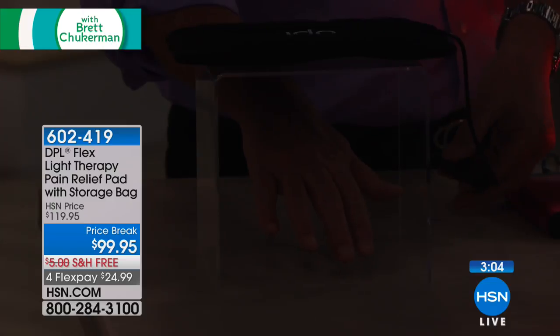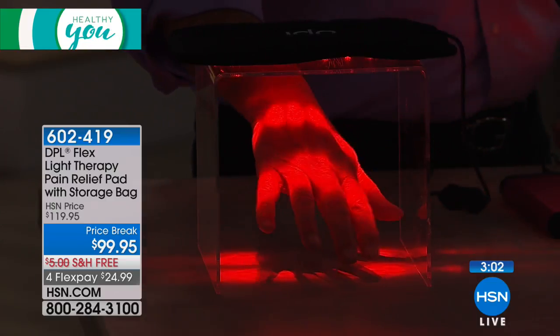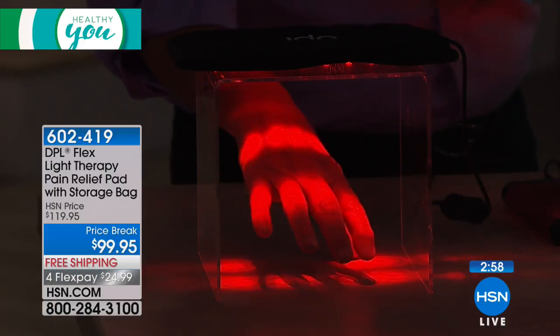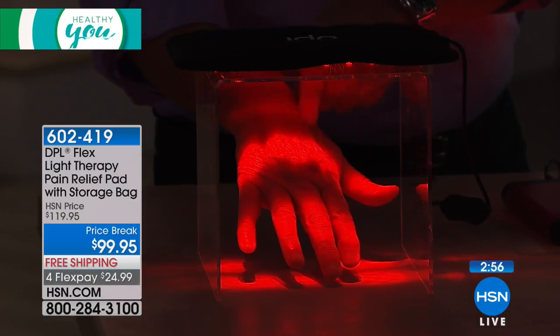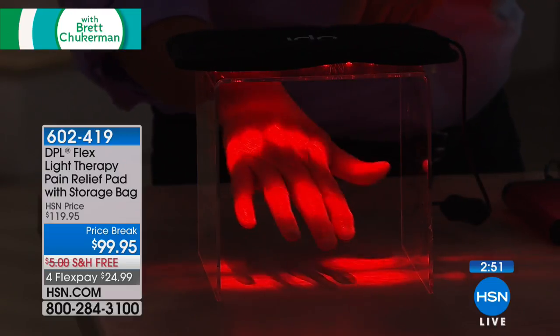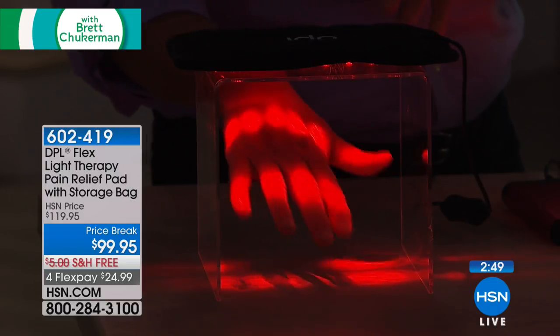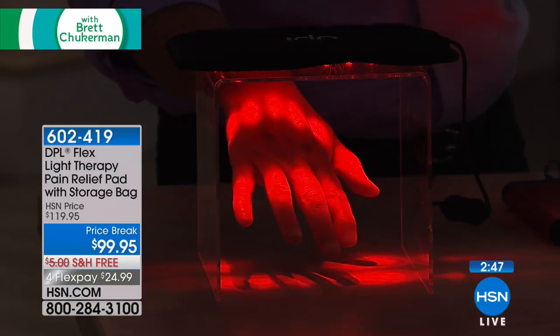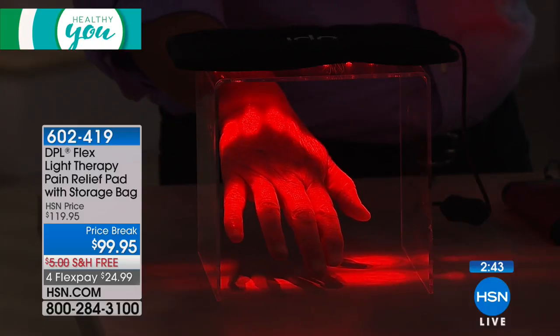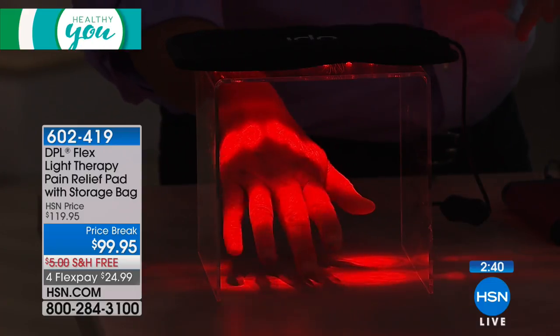Bob's going to show you what happens when you turn it on. I'm going to turn it on so you can see that coverage area. You can almost sense the relief just by looking at this. Once again, the red is what's providing the heat beneath the skin, but you see the black lines in there? That's infrared. That's actually going into the soft tissue of the muscle. That's what's relaxing that muscle. That's what's increasing the localized blood flow to give you that temporary relief.